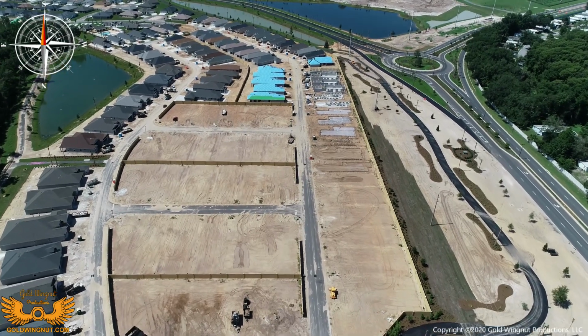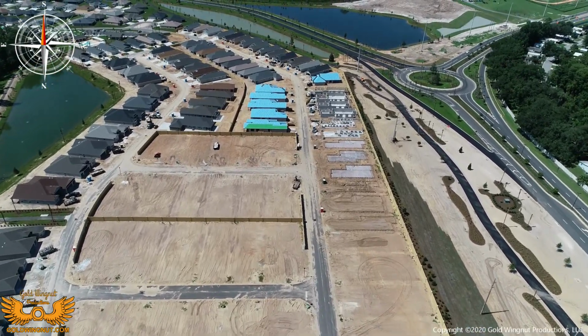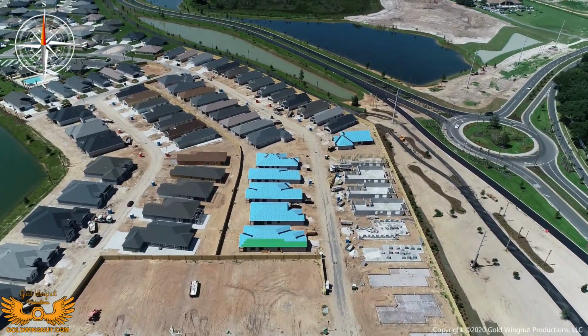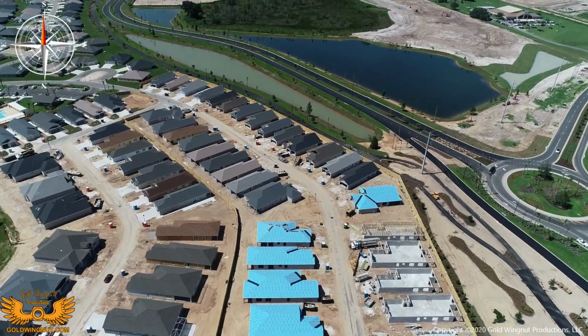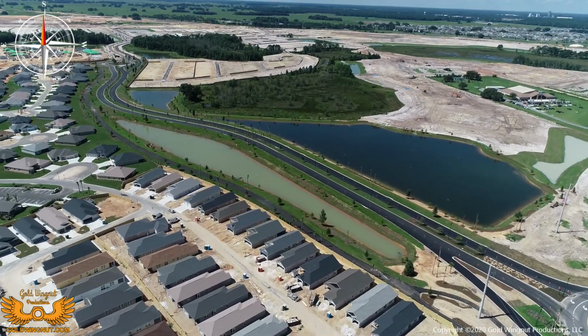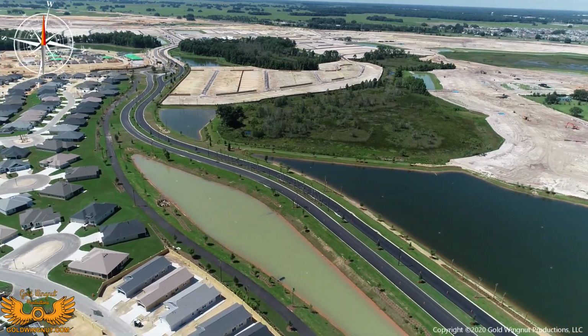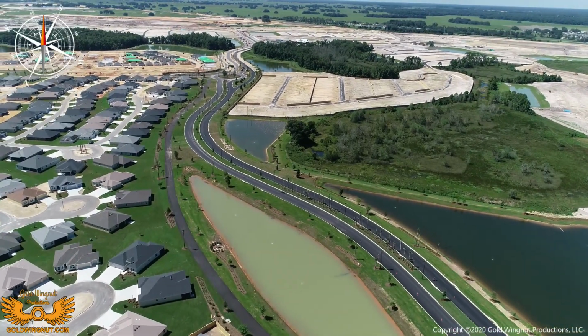As we fly southwards along Morse Boulevard to the traffic circle, you see the multimodal path that's already been installed. At the top is Grace Tabernacle Church, which will have neither golf cart access or a left turn lane off of Warm Springs Avenue to allow you to access the facility.